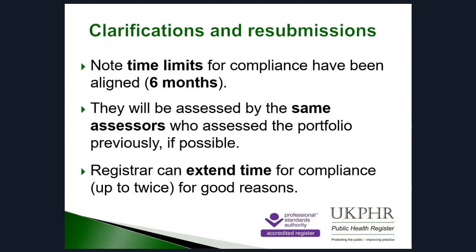So as I say, the time limit for compliance with both clarifications and resubmissions has been aligned at 6 months. And wherever possible, when the clarifications come in or the resubmissions come in, the same assessors who assess the portfolio will assess the new evidence. And if you have trouble meeting a deadline for completing a clarification or a resubmission, it's possible to ask UKPHR for an extension of time, and the registrar can, for good reason, extend the time for compliance for up to 2 times.